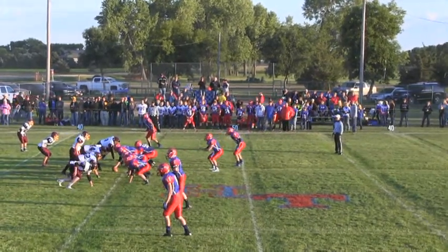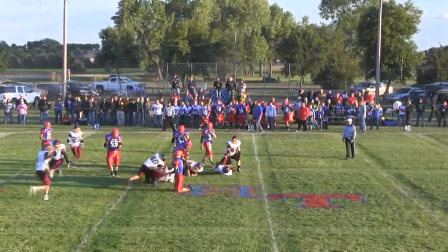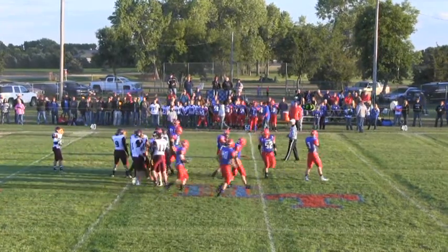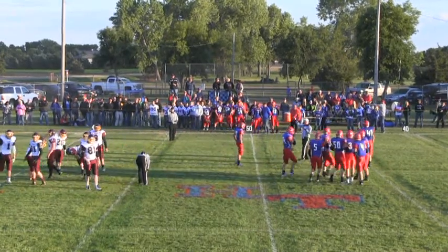Out of the shotgun here with doubles left, a handoff to Hofer again, Trevor Hofer, and he gets dropped for about a yard loss. As he picks up, brings up a 3rd and 8 situation.